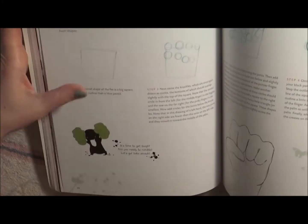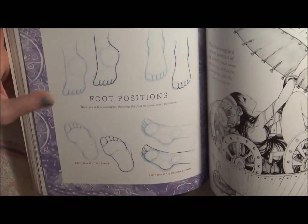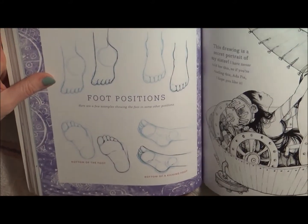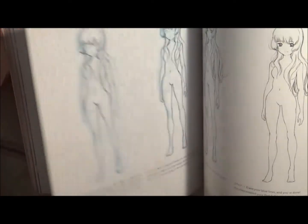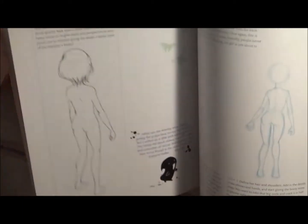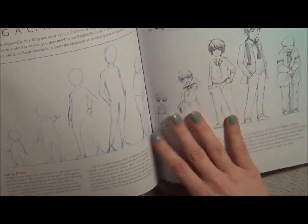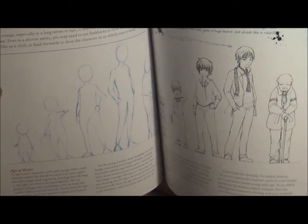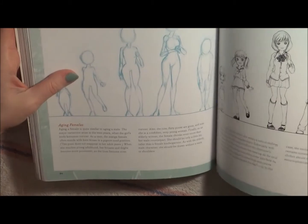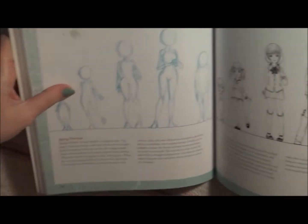Hands, she goes through the whole body and all the anatomy. She has this really interesting thing going for her. And when she breaks down the body, she shows you how to draw male and female characters and everything, and she goes into how to age your characters, with the male and the female, which is very, very interesting.